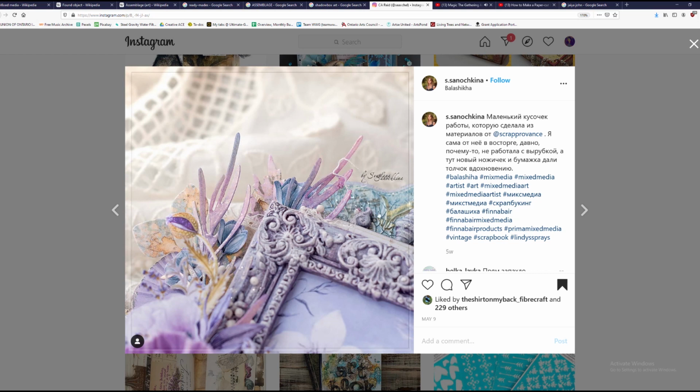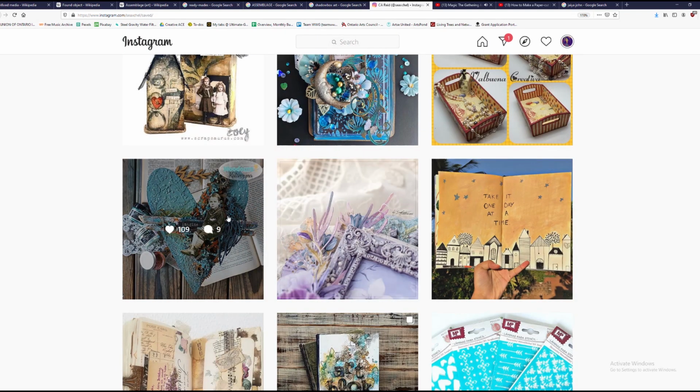Here's another example of a frame, a close-up of a frame that's been painted that seems to have a lot of beautiful foliage that looks like it could be plastic flowers you would get at the dollar store or something, that they've upcycled and have peeking out here.